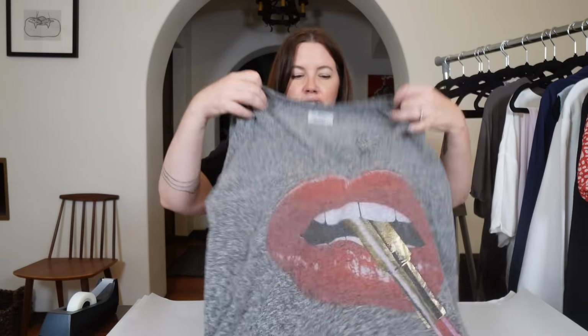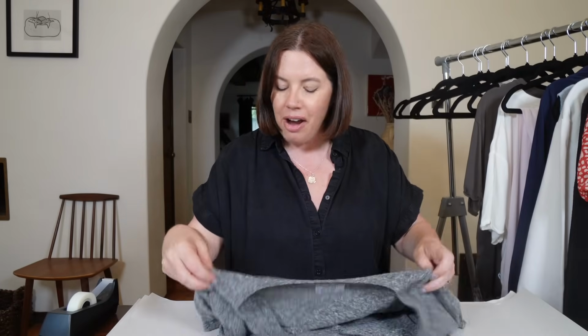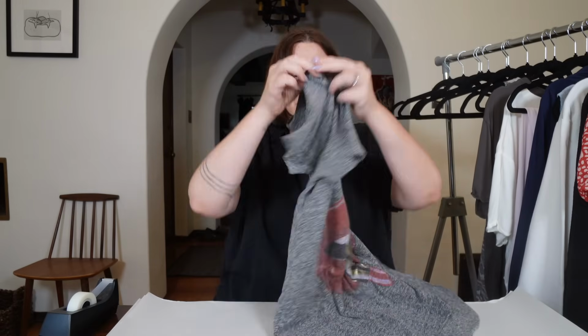Next up, now this is an interesting thing. This is from Lauren Moshi, and she is a designer out here in LA. She designs these kind of funky t-shirts. I've picked up 1 or 2 of her pieces. To be clear, I haven't found too many of her pieces.